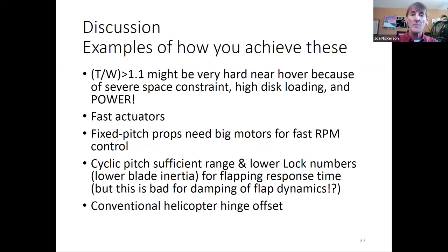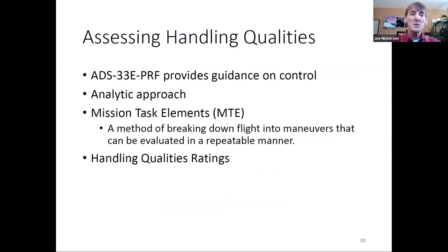So in assessing handling qualities, I mentioned aeronautical design standard 33, ADS-33E, which provides guidance on control. It splits it into two parts, both an analytical approach and a mission task element approach. And it's a way of breaking down flight maneuvers that need to be evaluated and can be done precisely in a repeatable manner. And then using handling qualities ratings to assess those as one of the tools and data to assess the handling qualities of the vehicle.